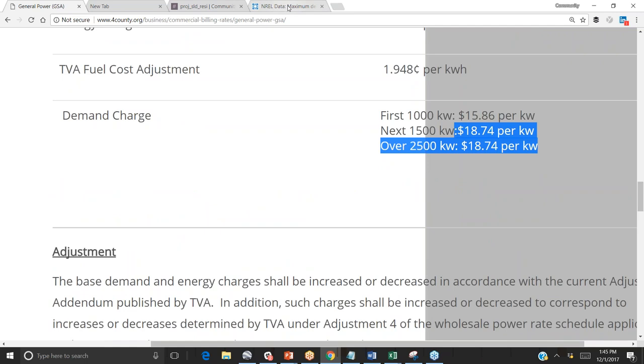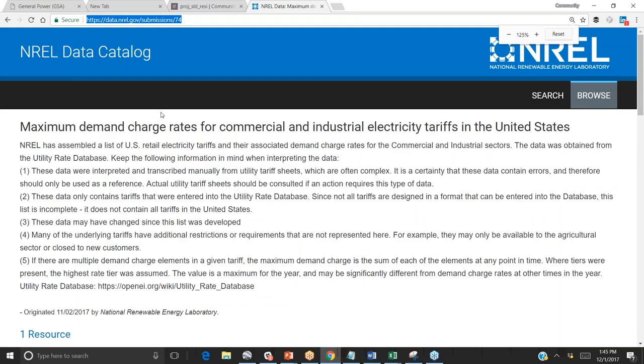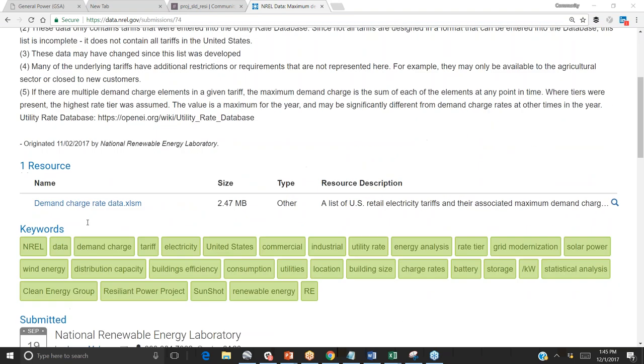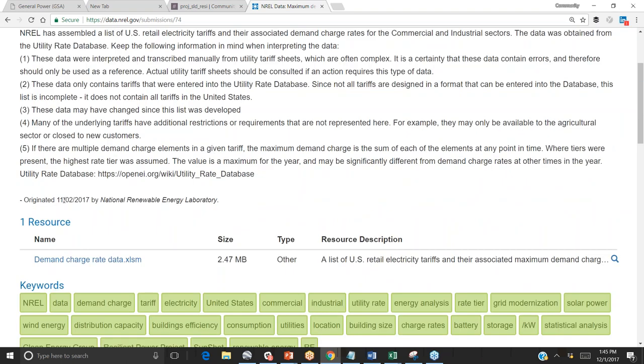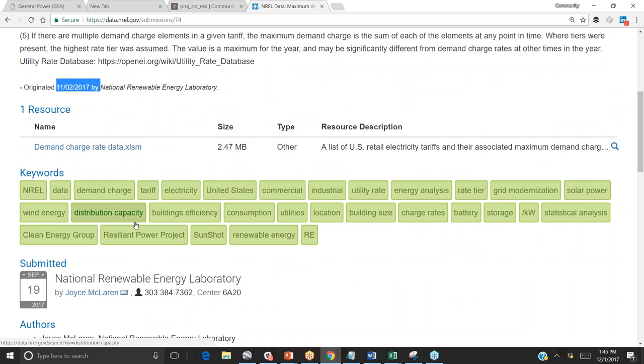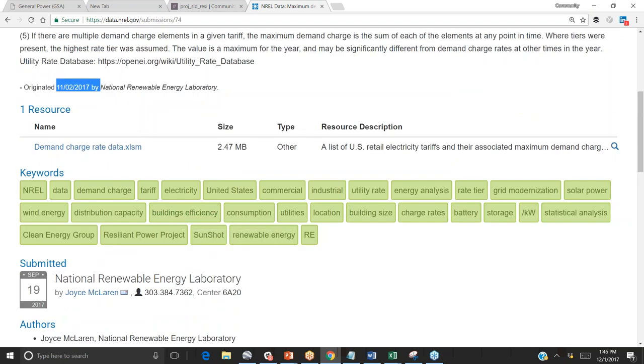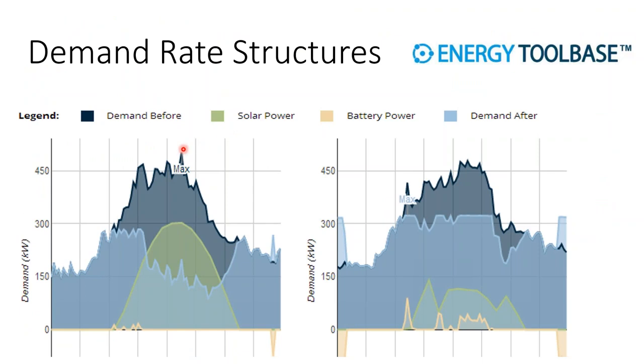I read a PowerPoint presentation recently that referenced this recently released data. I'll put it into the chat box, but I've been trying to find data like this for years, and now NREL finally did it. The Energy Information Agency tracks rate structures and the cost of electricity, but they don't drill down to demand charge data. So finally, the National Renewable Energy Lab, as of this month, or I guess we're in December now, so 1 month ago, released this data. It's a summary of all the demand charges in the country. And it turns out that my utility is in the top 3% of demand charges in the whole country.